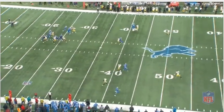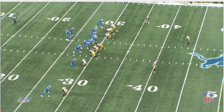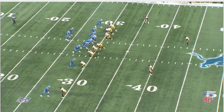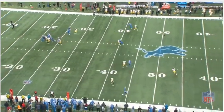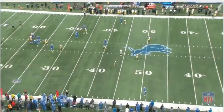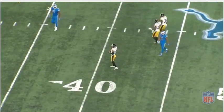Again, pressing. Underneath, taken away by the corners. Anything over the top is taken away by the safeties. Good jam by a lot of these guys here. And you force the ball out into a tight window. And the pass is incomplete. Show you guys the end zone angle again.